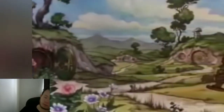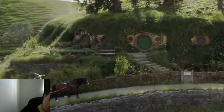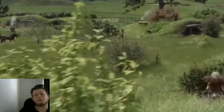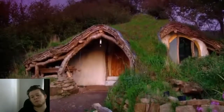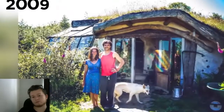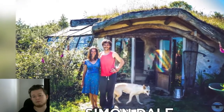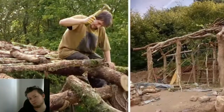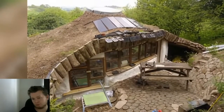The hillside houses in Hobbiton are one of the most iconic parts of the Lord of the Rings, and now you can find these homes outside of the Shire as fans of the franchise build similar dwellings in real life. In 2009, a photographer called Simon Dale built his very own Hobbit house by hand, using a hammer, a chainsaw, and some help from his father-in-law.